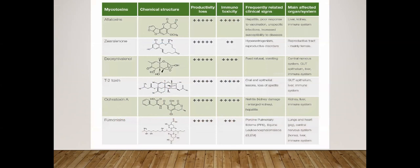And here's a slide that goes over different mold toxins and how they affect your immune system. Look how high aflatoxin is. Ochratoxin here in this one. Some of the clinical signs. Okay. And then the organs it affects, notice the lungs, kidneys, immune system, gut, liver, central nervous system. Okay.